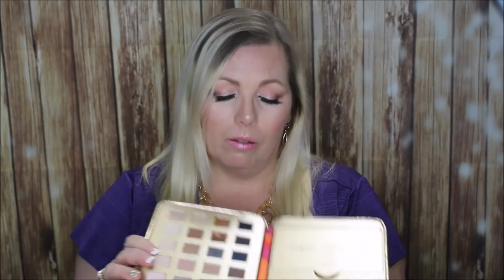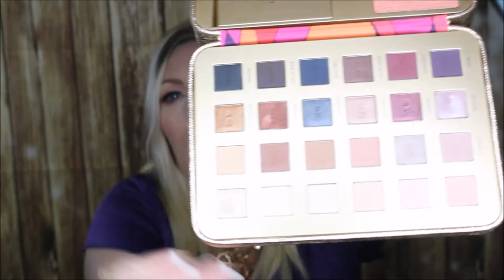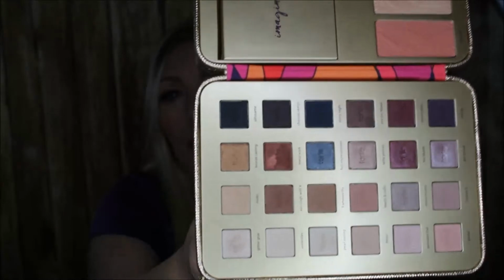The other one, I chose for traveling because it has so many options in it. It's quite large, as you can see, but it doesn't take up any more room in your suitcase than, say, a notebook or a diary or a journal. It's just a great palette to have, and it has so many beautiful colors in it. You can go from night to day with this palette. That's why I love it, because it has so many different colors.